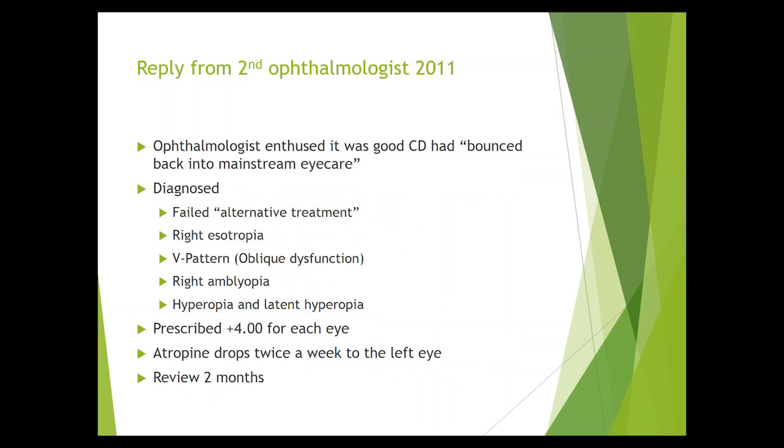He enthused it was very good that this young fellow had bounced back into mainstream eye care, and that he'd diagnosed failed alternative treatment, right esotropia, a V pattern or an oblique muscle dysfunction, which was obviously what was causing that retraction of the globe on left gaze, right amblyopia, hyperopia and latent hyperopia. He prescribed +4 for each eye and patching of Atropine drops twice a week to the left eye with a review in 2 months.